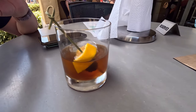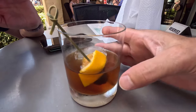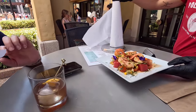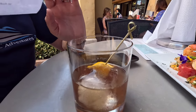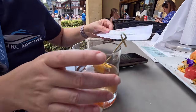What do we have? So we have the St. Augustine Old Fashioned. It is St. Augustine Bourbon, bacon fat wash, local pedal honey, orange, and, oh goodness, Angostura bitters. Sounds good. Do you want to give it a go?